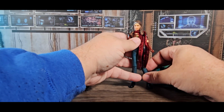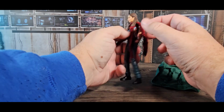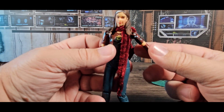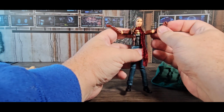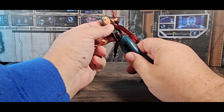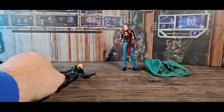So let's go over the articulation on some of these. Let's see what we're working with on these figures. First, head goes side to side. You're not going to get it all the way around because the hair blocks it over the shoulders. There's no up or down. This is just a swivel at the neck. You have ball-jointed arms and ball-jointed legs. Pretty good wingspan. There is a bicep swivel there. And an elbow swivel on this one. Waist swivel. Thigh swivel. Leg hinge to 90 degrees. Foot swivel. And that is Anna Paquin as Rogue.